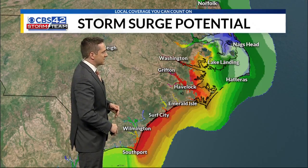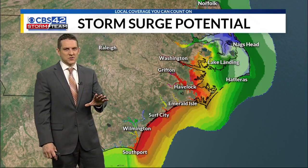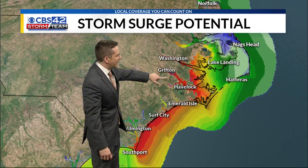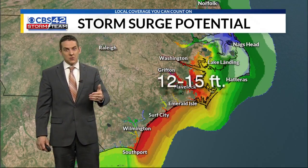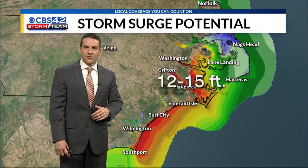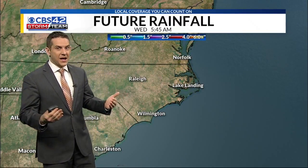just north of Wilmington to Surf City, Emerald Isle, and then Cape Hatteras, not as bad storm surge, but basically these little barrier islands and some of the inland waterways, those storm surge potentials could be anywhere from 12 to 15 feet above normal, and that's not including high tide if it happens to coincide with high tide.